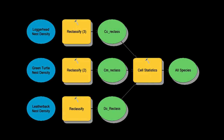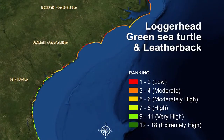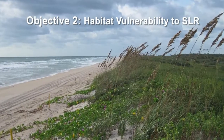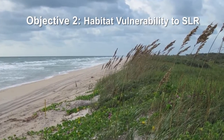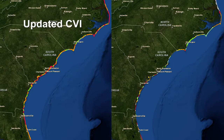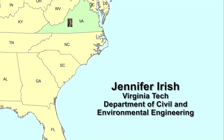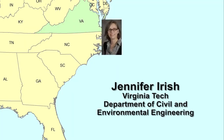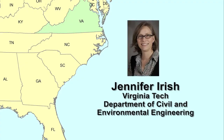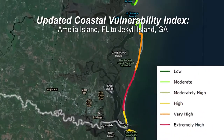Using average nest densities, species densities were overlaid to provide a combined ranking. Here's the marine turtle data. Habitat vulnerability to sea level rise is represented by integrating an updated USGS Sea Level Rise Coastal Vulnerability Index with our habitat suitability maps. We are updating the Coastal Vulnerability Index, and these are shoreline segments on the order of several kilometers long, so each segment would have its own set of statistics.